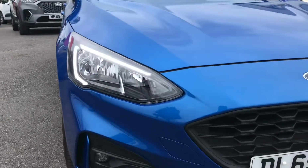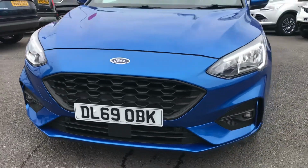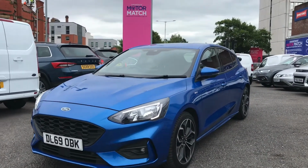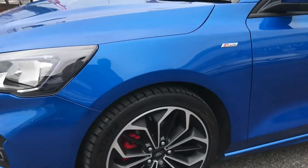Let's take a look around the vehicle. Starting at the front, you've got stylish LED daytime running lights. They complement the vehicle well and make the lights really stand out. The colour is extremely eye-catching. It adds to the sporty feel of the vehicle.